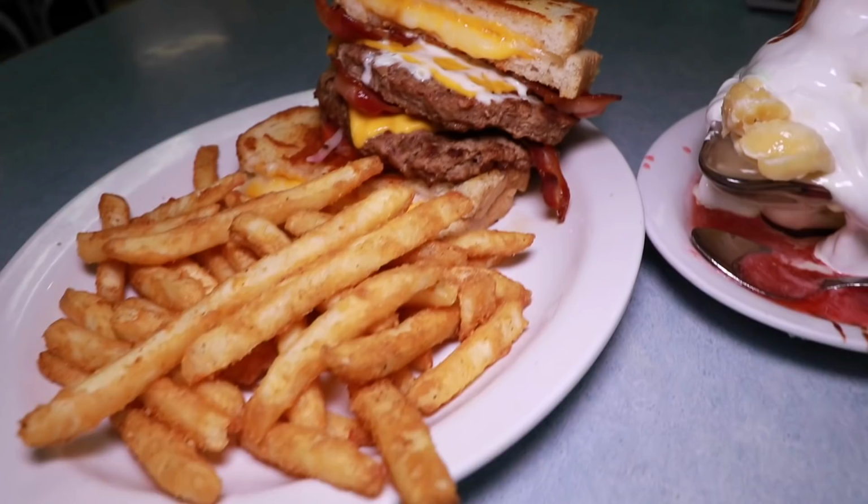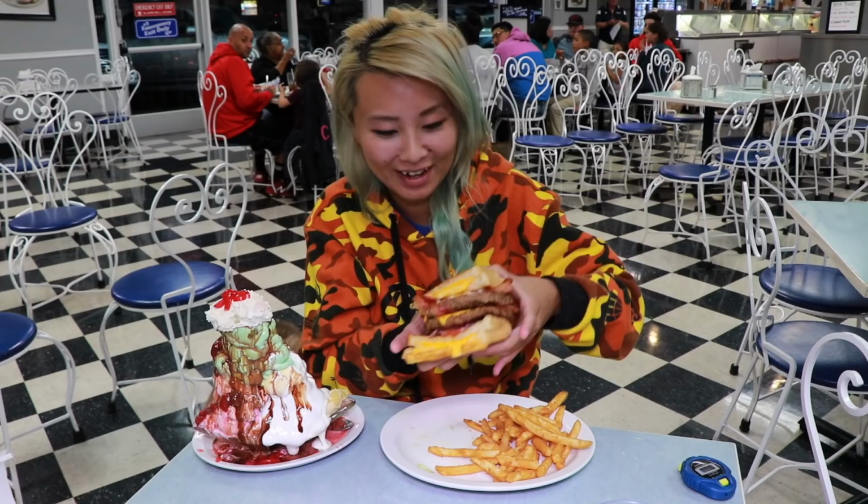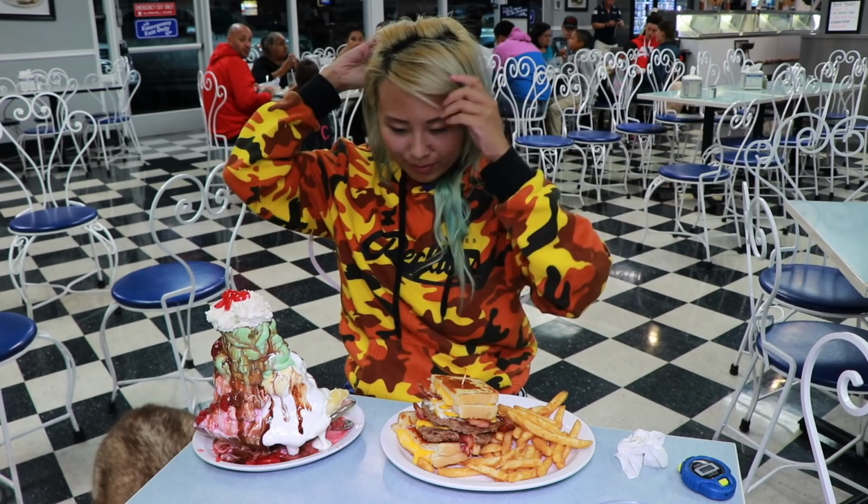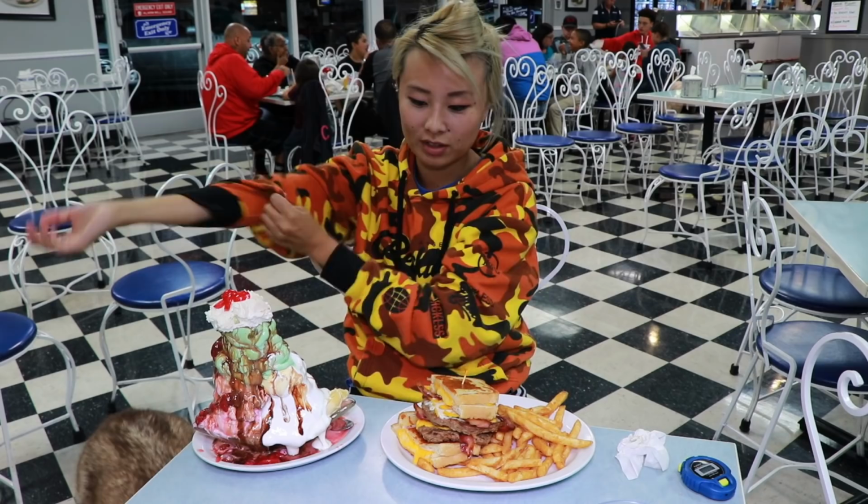Alright guys, so it just came out, the food looks absolutely delicious. That burger looks so good. It's grilled cheese on the side, and there's two huge burgers in the middle. It smells amazing. And you got the ice cream, I've got the pistachio, vanilla, and strawberry. Alright, let me put my hair up. And for the sauces, I got chocolate, strawberry, and marshmallow sauce. So, okay, yeah, let's do this.